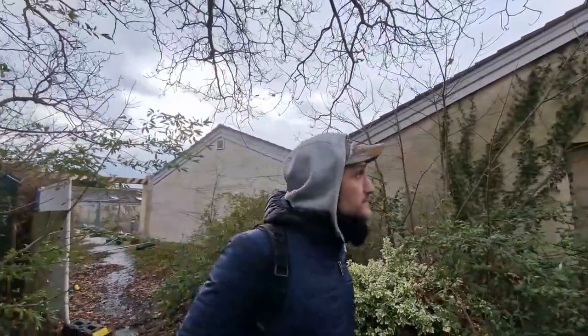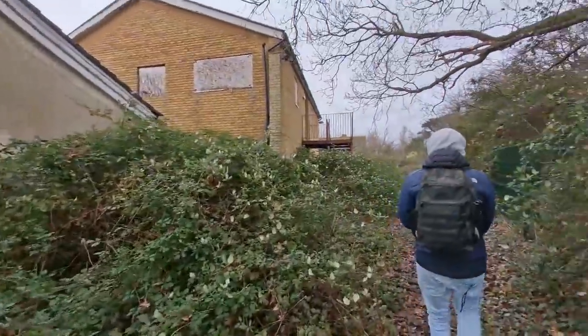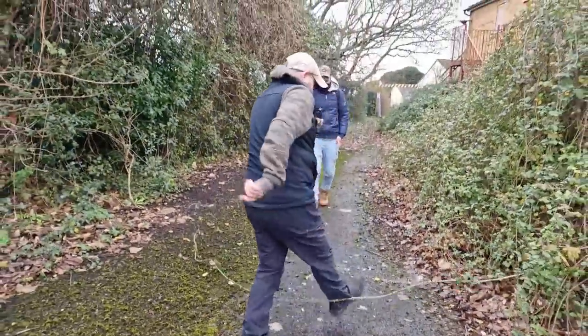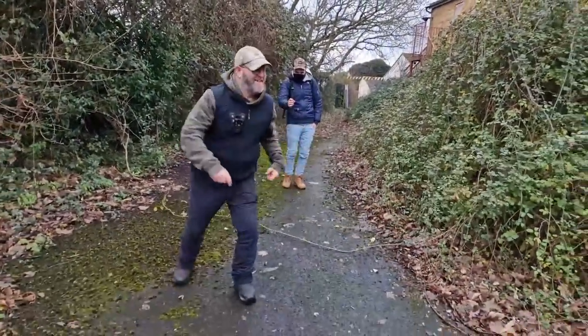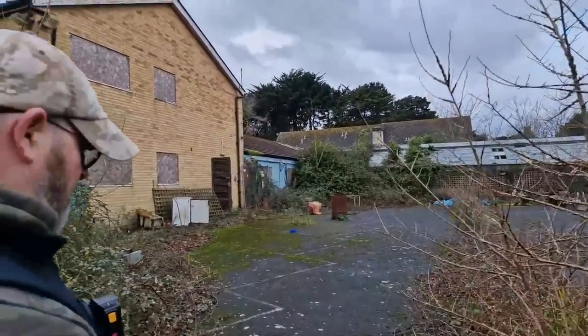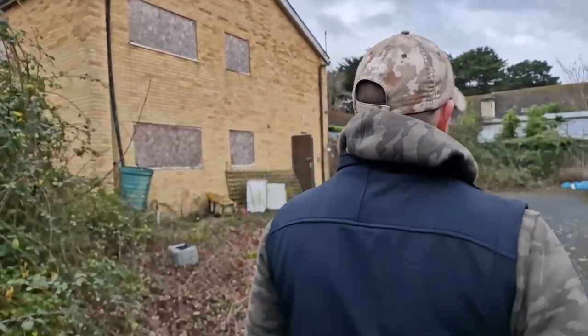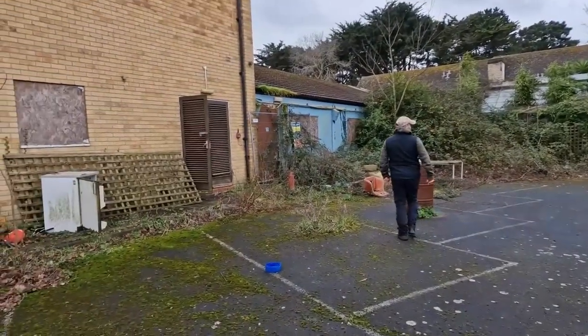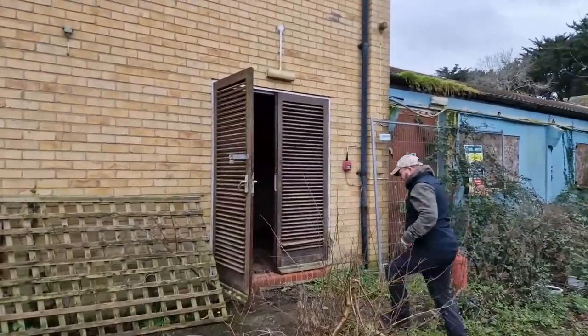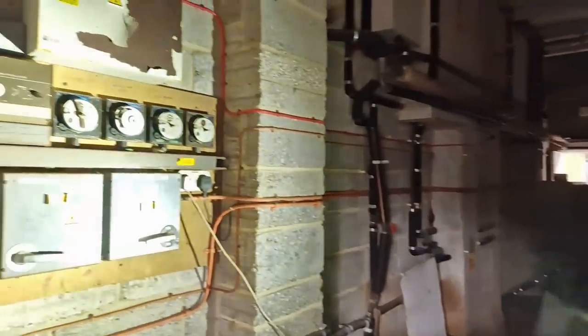Easy as that. Oh, we've got greenhouses, so... Oh, there's a door open there, Ed. This site looks huge. It's probably just a generator, though. Oh, no. Thumbs up.